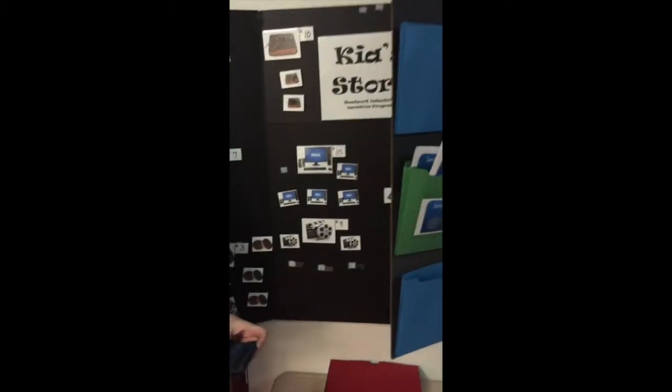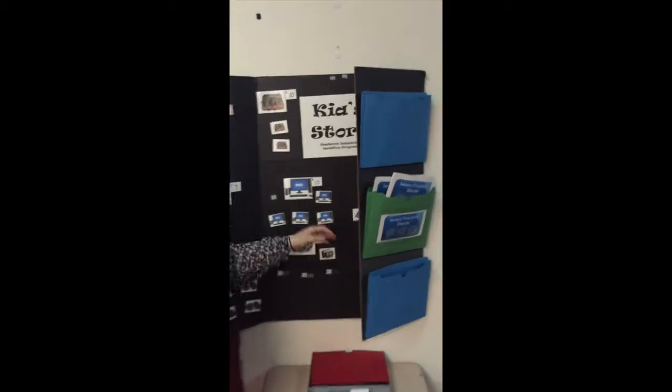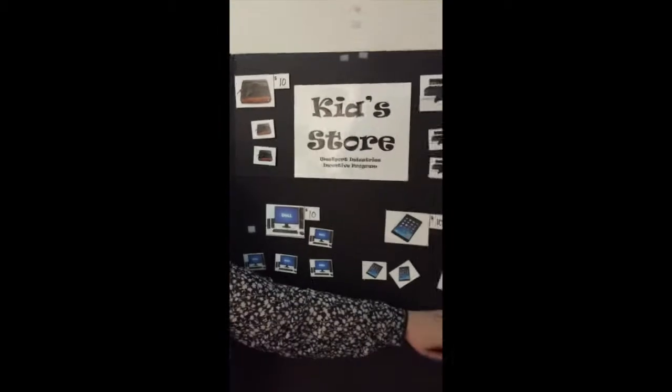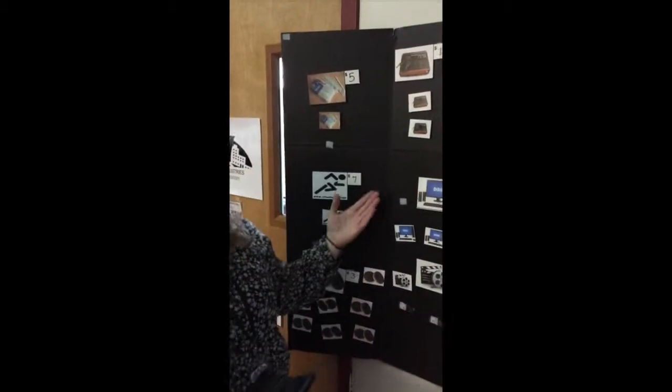At the end of the day, our students have the ability to pull out their wallets and go to the class store. Our store this year is known as Kia's Store. At store time, our students can pick from many different incentives and motivators.